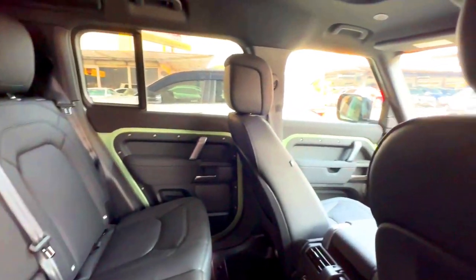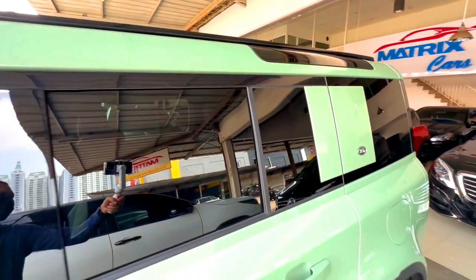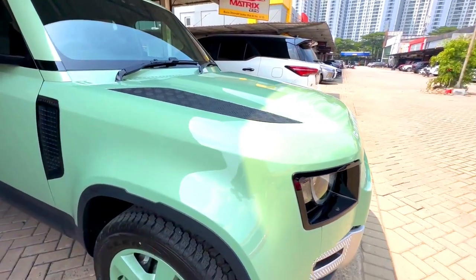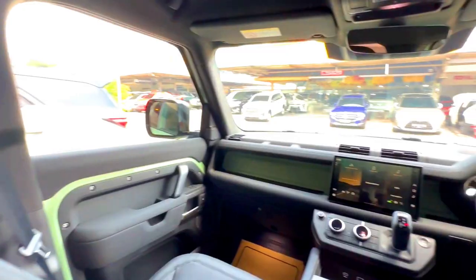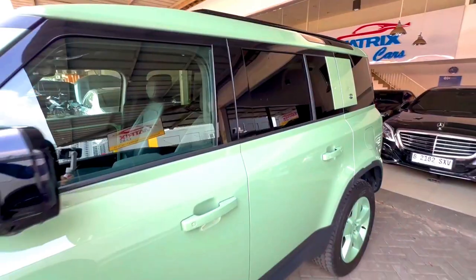Overall, while the Jeep Wrangler Rubicon's interior prioritizes durability and functionality, the Land Rover Defender offers a more luxurious and refined interior with advanced technology features. The choice between the two would depend on your preferences for style, comfort, and the level of technology and refinement you desire in the vehicle's interior.